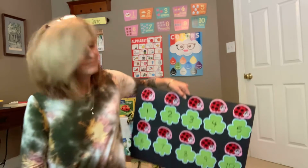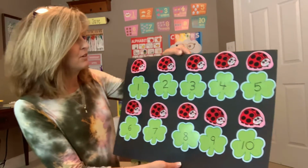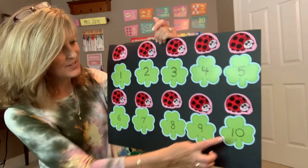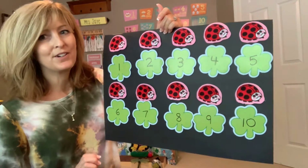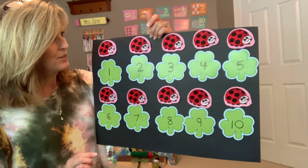Okay, here's that cute little ladybug. Here's that number 10, a 1, a straight line with a 0 next to it, or a circle. Let's sing our 1 little 2 little 3 little ladybugs.